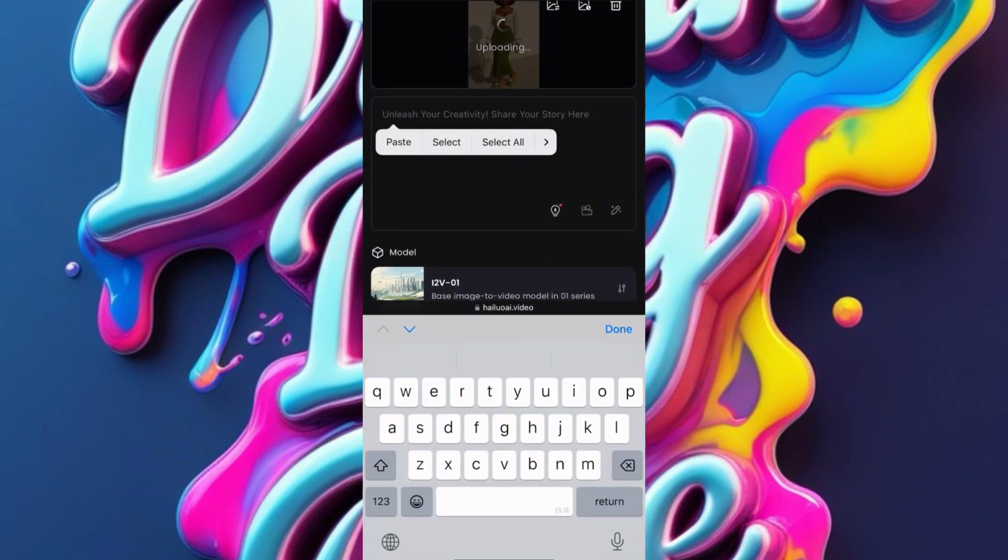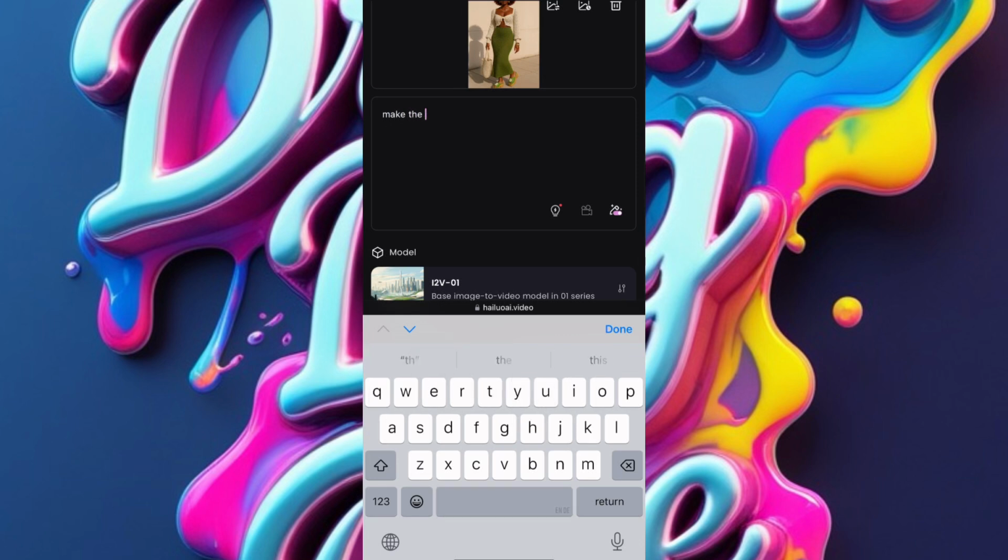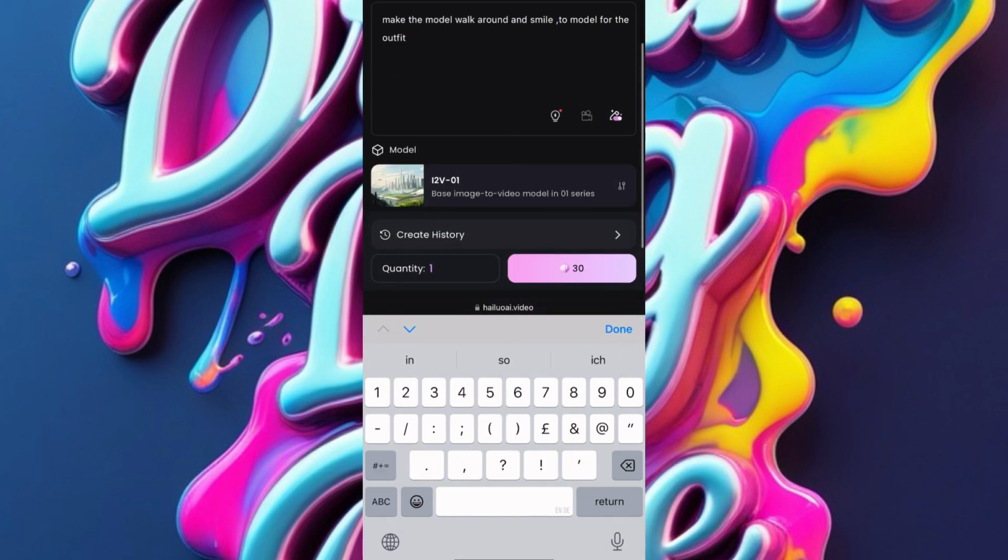I'll just type, make the model walk around and smile to model for the outfit, sorry, for the outfit. Okay. So there. So after typing that, you come down here.